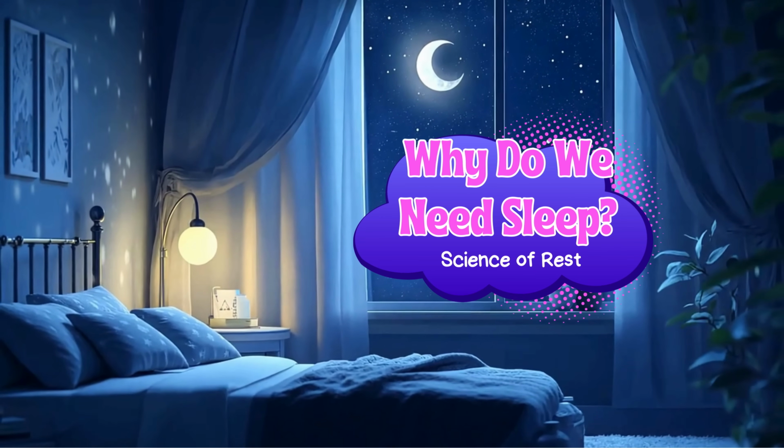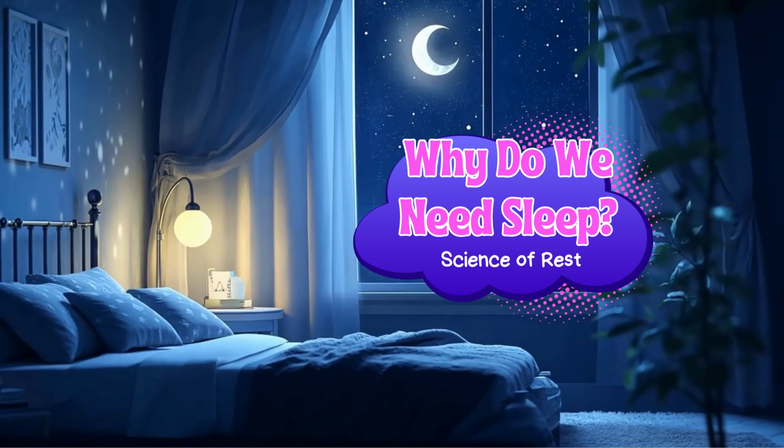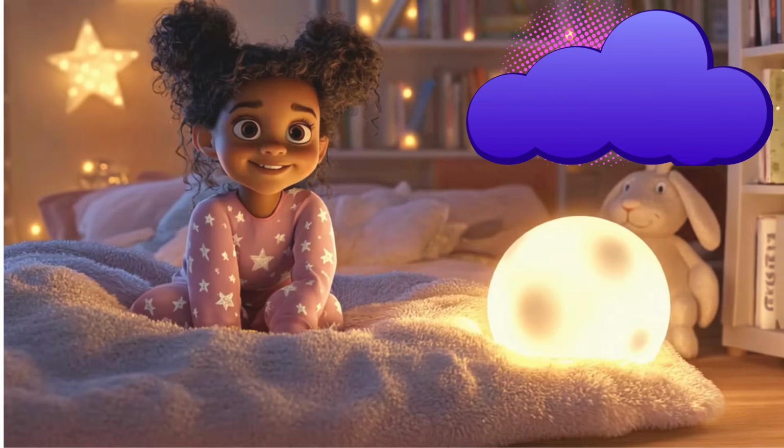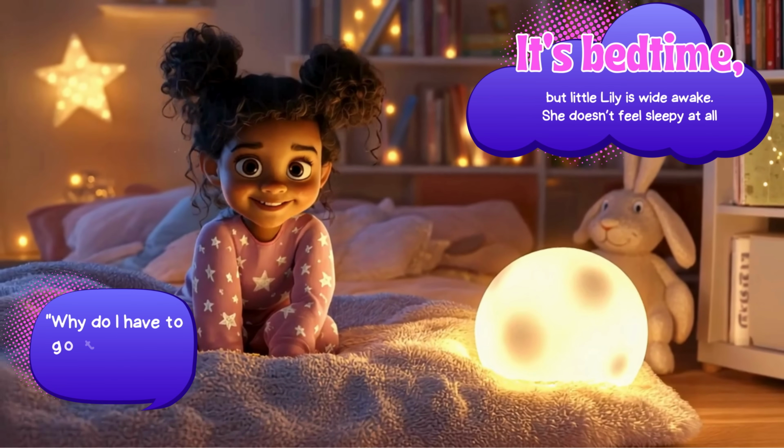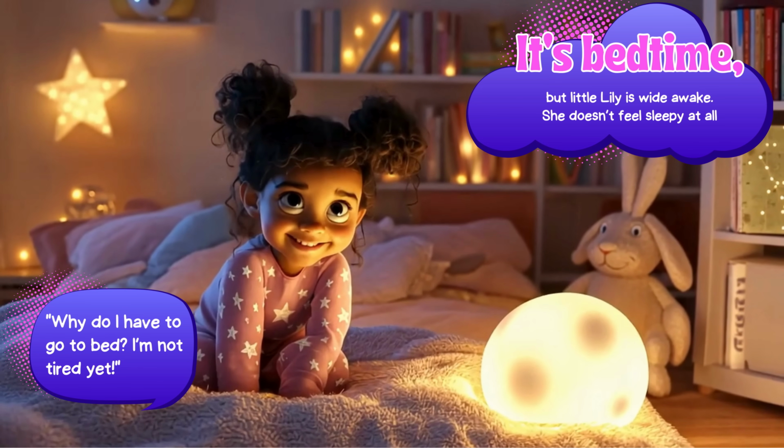Why do we need sleep? The science of rest. It's bedtime, but little Lily is wide awake. She doesn't feel sleepy at all. Why do I have to go to bed?